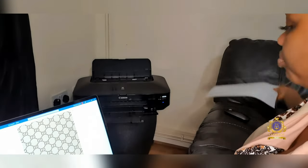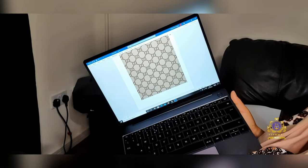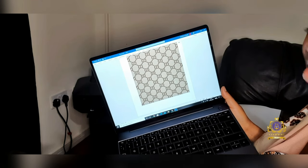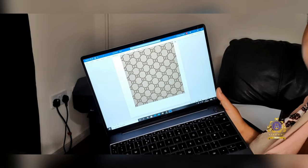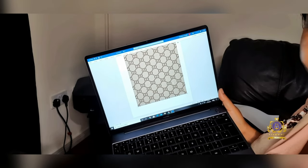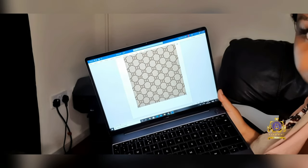Depending on how big your cake is, or the product you're going to be applying this on, that will determine how many pages of this you need to create. For the Gucci bag that I created, I had to print four A4 pages. Imagine if I had to go to the shops to get that printed. That is £40 on edible printing alone.